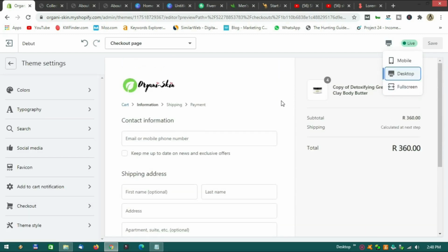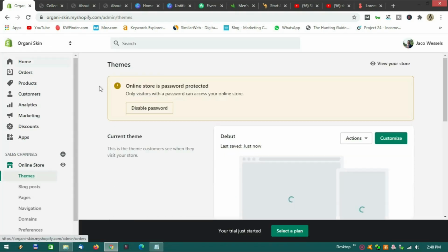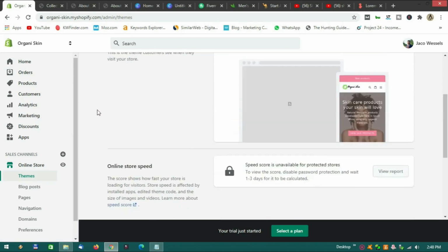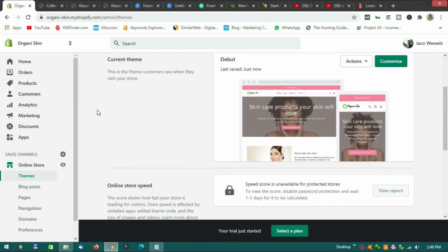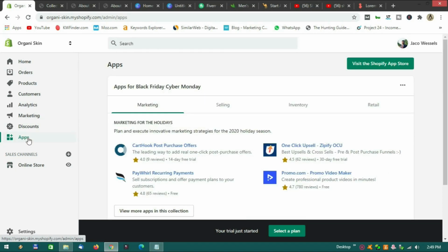So now we have a beautiful website that we are almost ready to launch. I just want to run through a couple more features that you can explore and have a look at. And the first one here is the apps features. So the apps is literally like the apps for your phone. It enhances or it brings new features to your phone, and it's pretty cool.